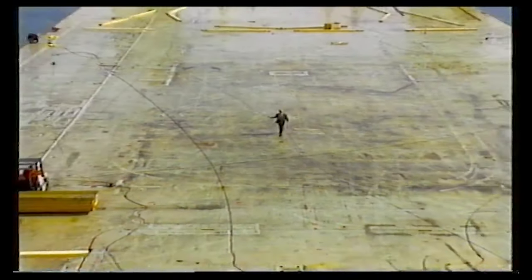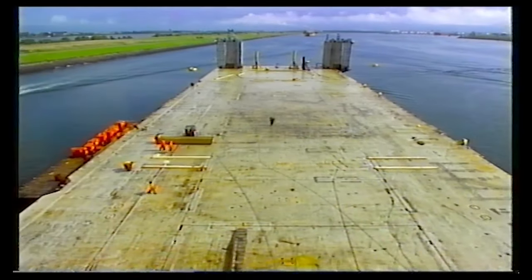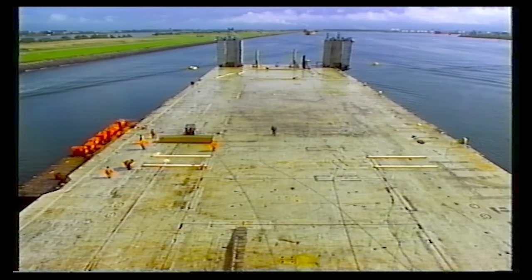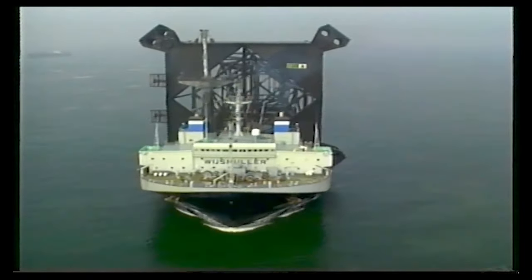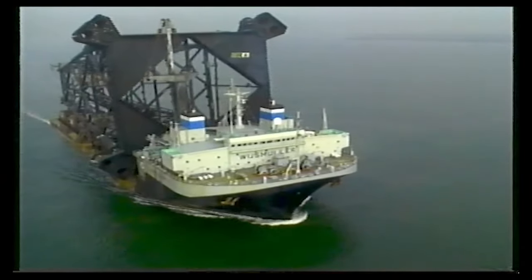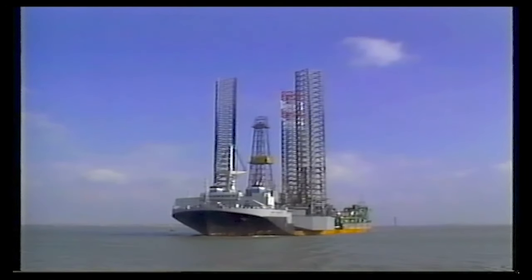This tremendous area, 5,600 square meters, that's about the size of a football pitch, can be filled with a big, awkward, heavy cargo. And these semi-submersible ships can lift as much as 25,000 tons out of the water. The new class of vessels, first introduced in 1979, immediately proved a great success. This unique fleet, in combination with dedicated crews and experienced staff, has led to an impressive track record in heavy lift transportation.